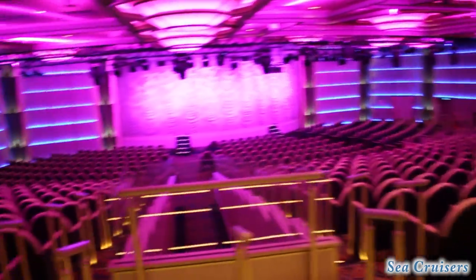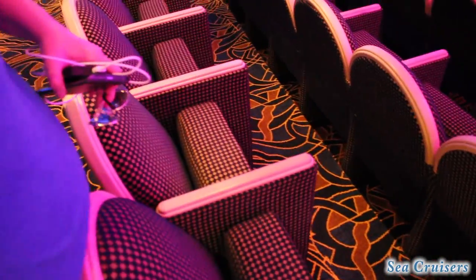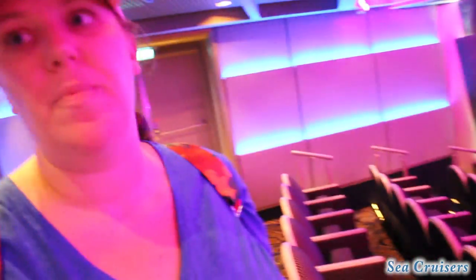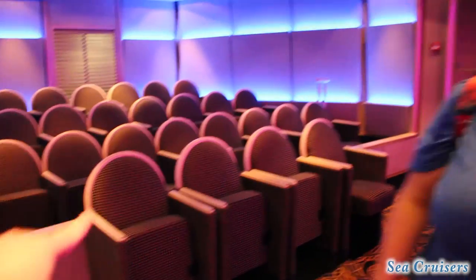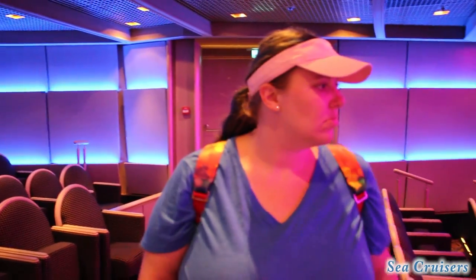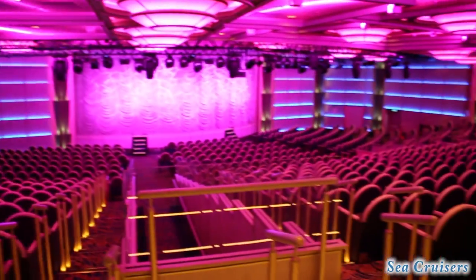Yeah, they have those teeny tiny chairs too. Look at these chairs. See, if you're over 250, this is going to be very tight and uncomfortable for you. Usually on a lot of ships, like Royal Caribbean, they'll have little two-seater love seats, especially for couples, but I call them the fat chairs. Disappointing. It is, they should think about a lot more people.